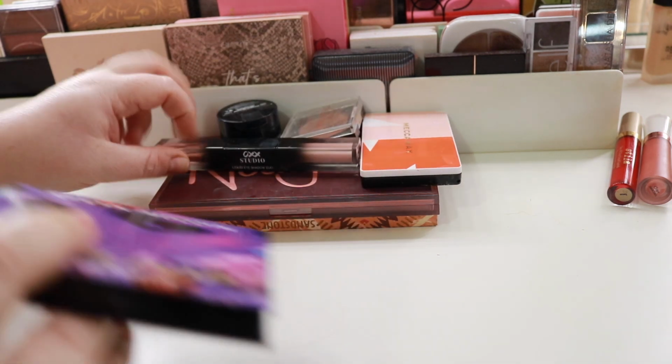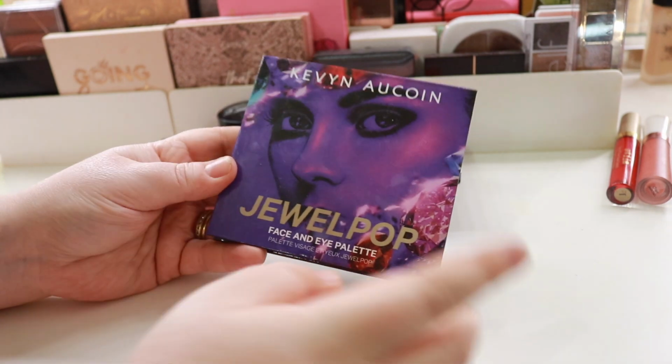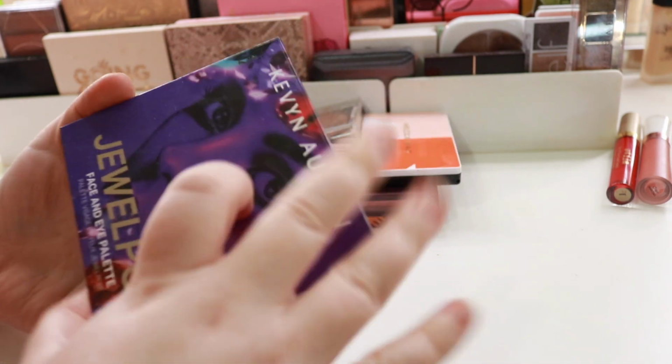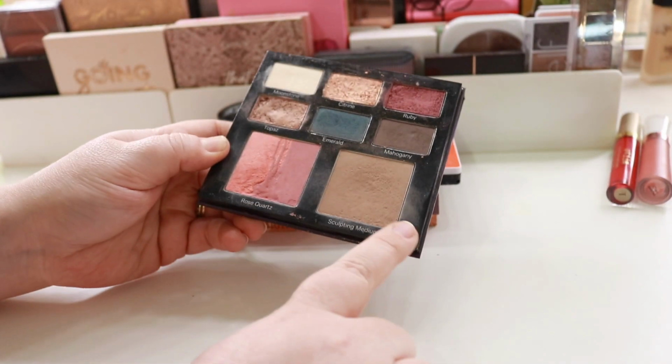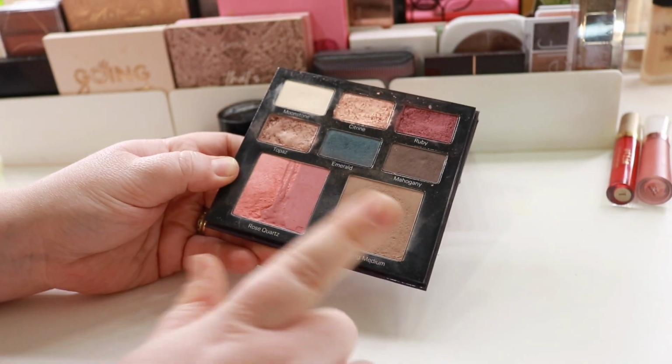Oh no, this face palette I didn't talk about. Sorry, I thought it was an eyeshadow palette. The Kevyn Aucoin Jewel Pop Face and Eye Palette. I actually didn't use this as much as I wanted to. I might actually keep this in and take it away with me because this is really nice.